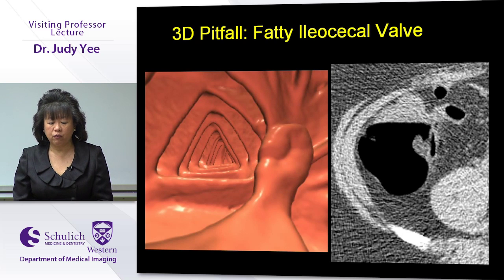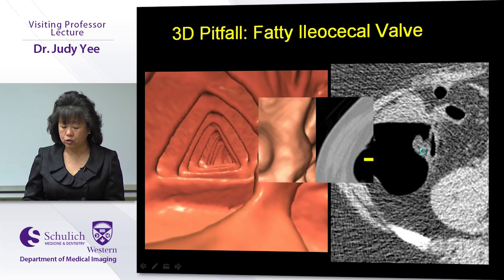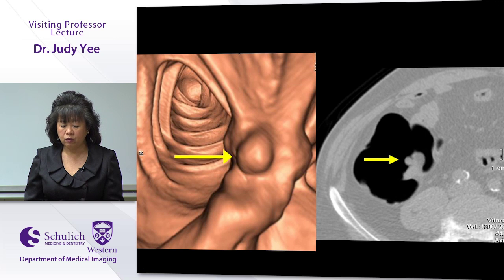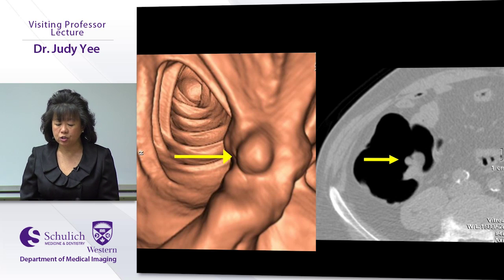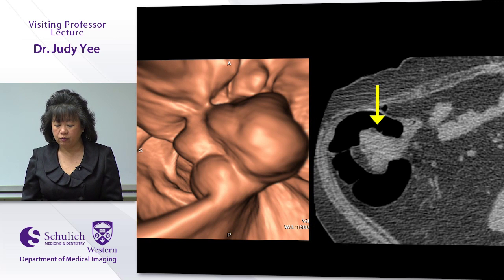Now, the ileocecal valve can also be quite fatty. This is the typical appearance when it does contain quite a bit of fat. It looks like lips, and there's a central depression sitting right here. And you can see the fatty nature of the valve. Now, remember that the valve is covered by colonic mucosa, so you can actually develop adenomatous polyps as well as adenocarcinoma on the valve. And here's a patient who has an adenomatous polyp that developed on the valve.